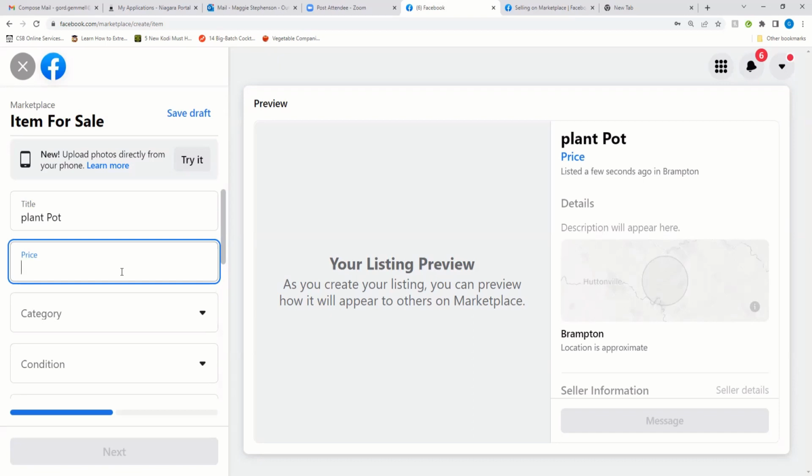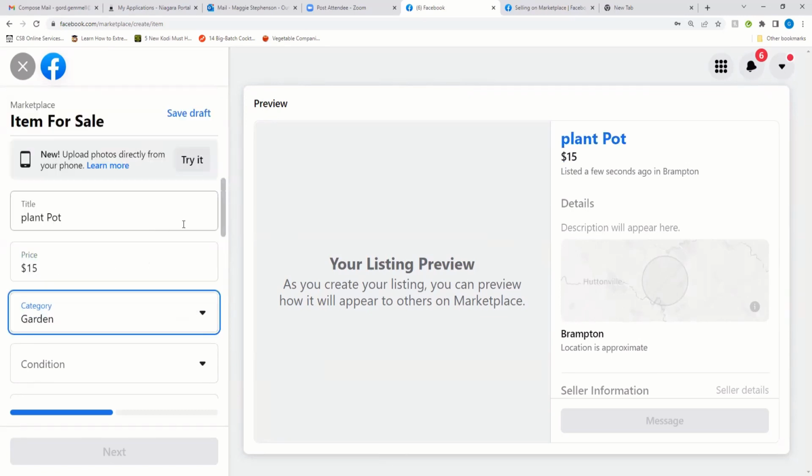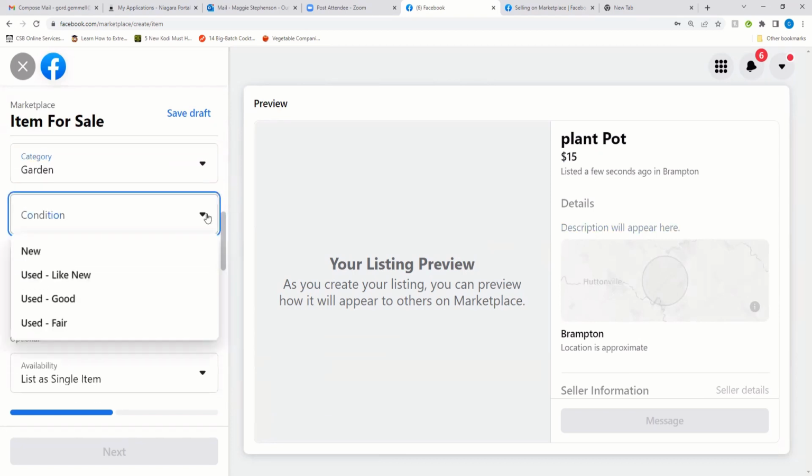So I want to set it for $15. And there are different categories that you can put it underneath. So I'm going to put it underneath garden. So you could judge which kind of condition it is. So the pot I'm selling is like new.